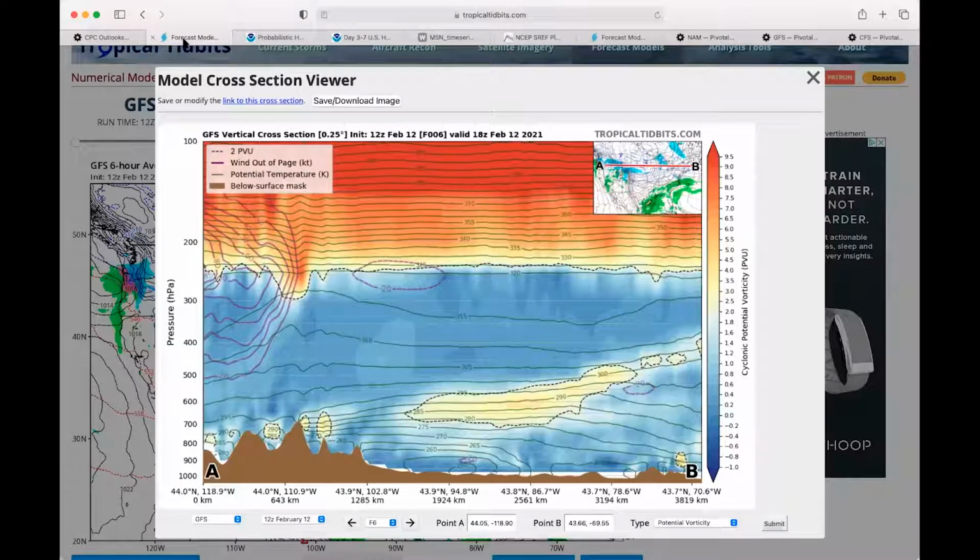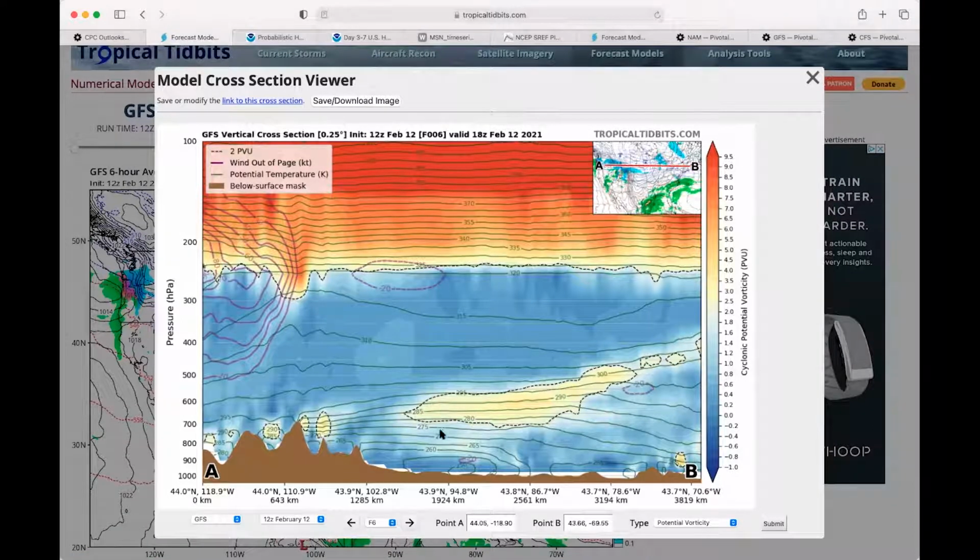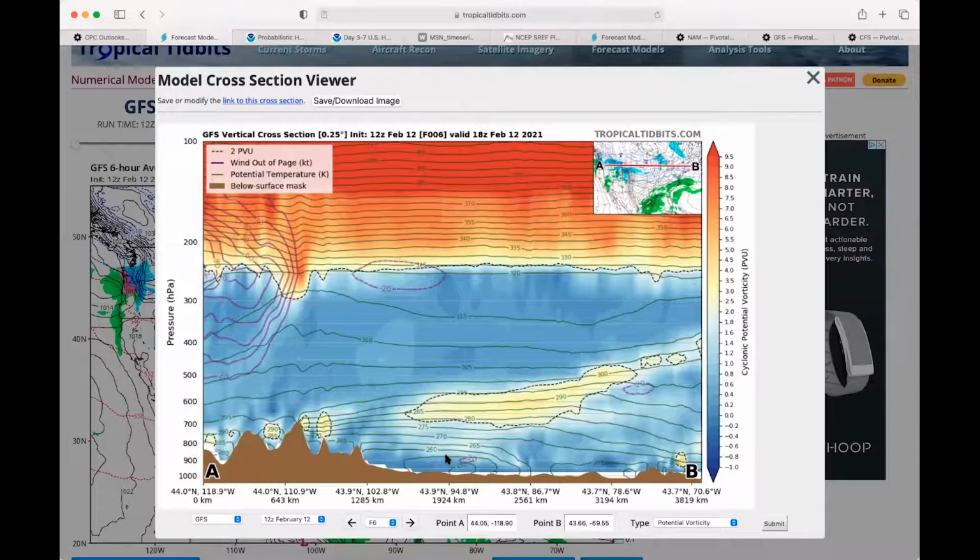Next, this was just, again, based on some of the things that John was talking about. I did a very quick cross-section across the United States from Oregon to southern New Hampshire. And this shows potential temperature in the green contours, and the potential vorticity is the color fill pattern. The purple contours are the winds. And what I wanted to point out, which I think is really interesting, is one measure of stratification is the spacing of the isentropes in this particular diagram.